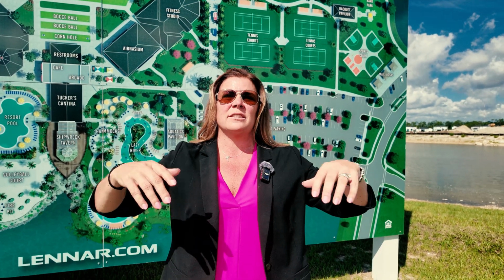Hey everyone, there's no need to plunder the seas when paradise is already parked right here in Babcock Ranch.